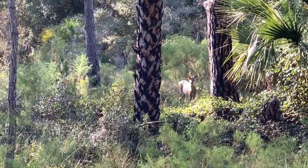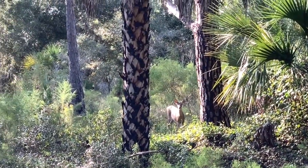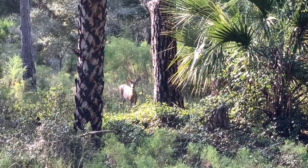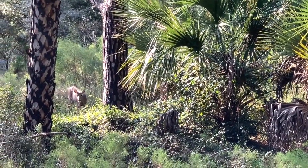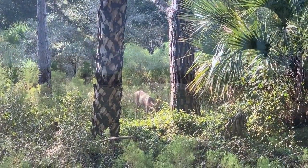And it's funny, they will make a snorting noise. It's kind of like their call to let you know that there's danger nearby. Oh my gosh, there's more that just ran up there to my right. They are just everywhere out here today.